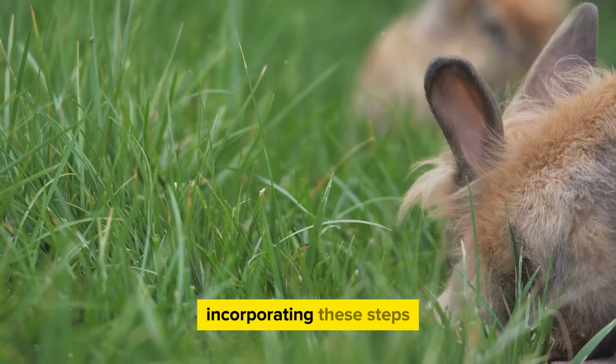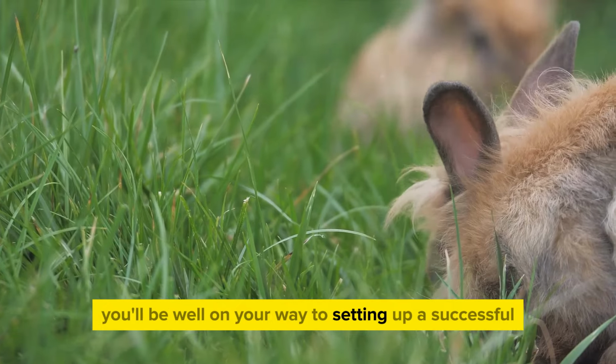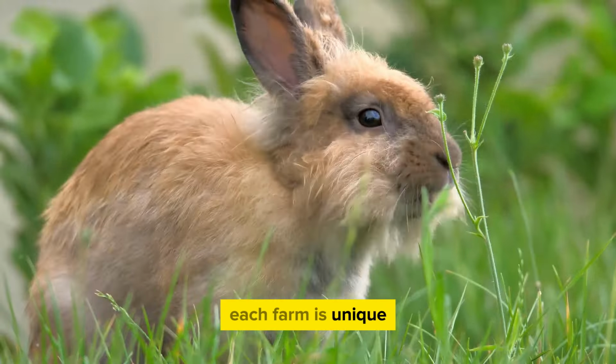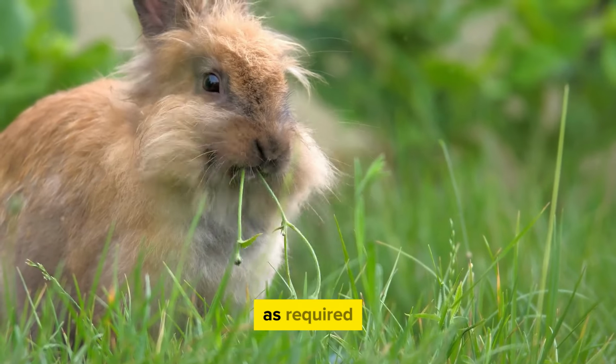Incorporating these steps, you'll be well on your way to setting up a successful rabbit farm. But remember, each farm is unique, and what works for one might not work for another. It's about finding the right balance and making adjustments as required.